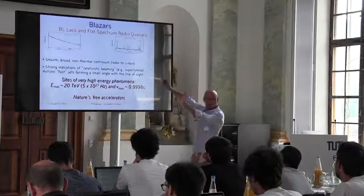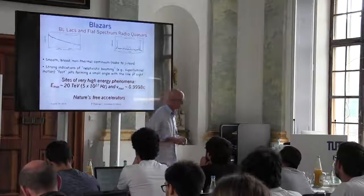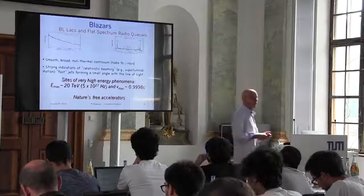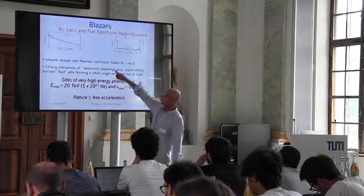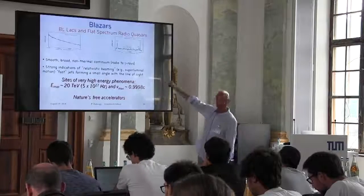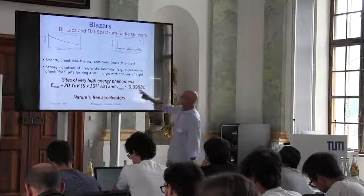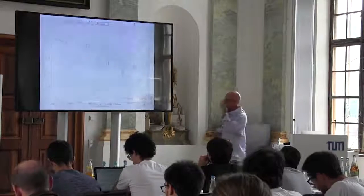So the basic blazars come in two families. One is the BL Lac, which goes back to BL Lacertae, which was thought to be a variable star in the Lacertae constellation, and displays no lines. You can see the difference. While flat spectrum radio quasars, which are the other class of blazars, are quasars, so they have strong lines. The point is that this TXS is a BL Lac, because the spectrum is like this.